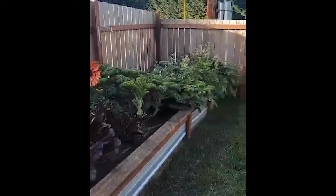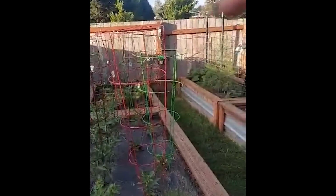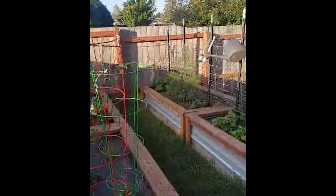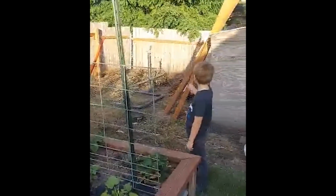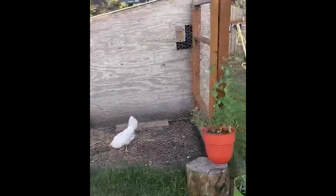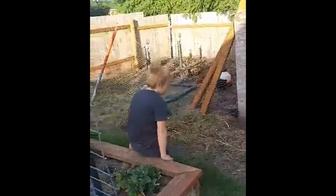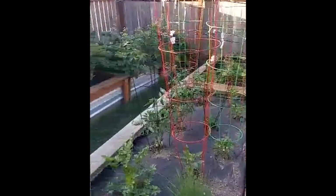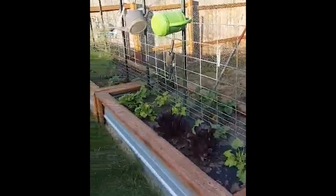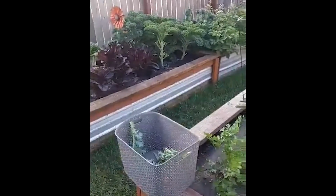So we have a little privacy from the road, because from that wall right there, there's a sidewalk that separates that wall from a road. And it goes right next to our chicken coop, which we'll do a video on. But as you can see, there's a fence that separates them, because in the wintertime, if we're not harvesting any cold crops and everything's gone, we take that fence down, and then the chickens can come all through here, and they can tear it up and fertilize it.